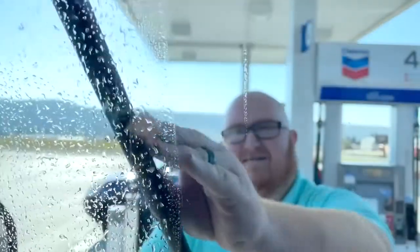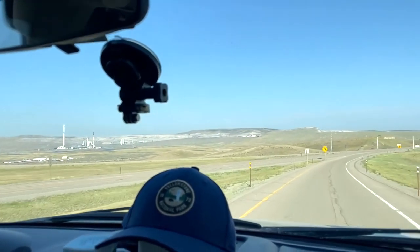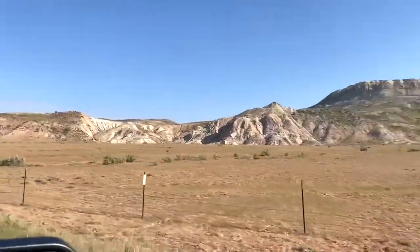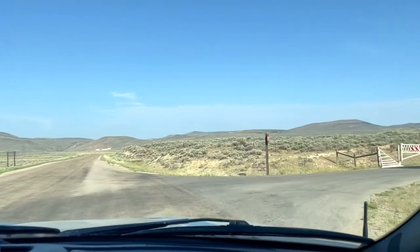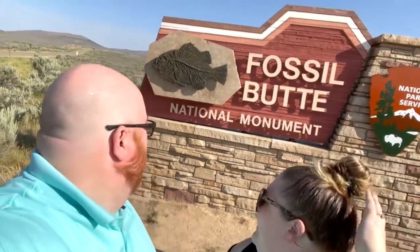Trying to get some of the dust off the windows. This place is super dusty. Yeah, as always, the sun is directly in our face when we try to do this. Always. I like this sign. It's pretty cool. That's a big fish. I wish our fish we found were that big. Yeah, not quite. All right, we're going in. And then hopefully the visitor center is open. Doug has to poop. As usual.